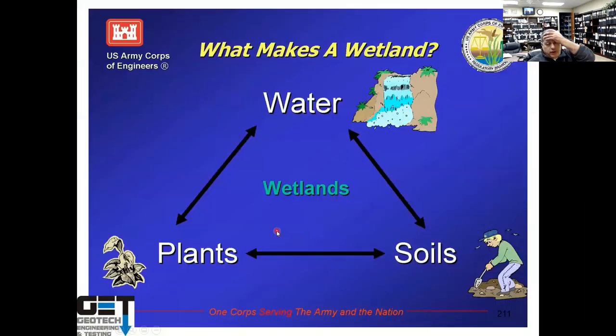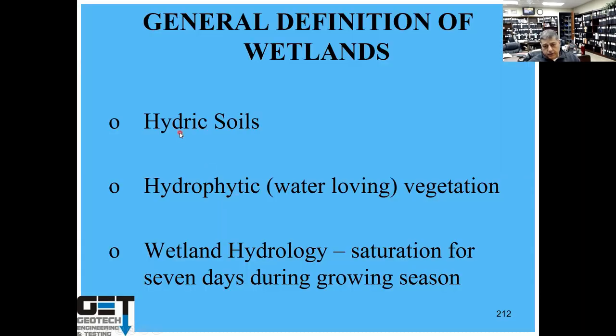Okay, so what makes a wetland? In order to have a wetland, you have to have water. You have to have hydric soils. These are smelly black soils, soils underwater for a long time. You have to have certain plants that grow in a wetland environment. You should have all three components, hydric soils, water-loving vegetation, and wetland hydrology, for you to have a wetland.